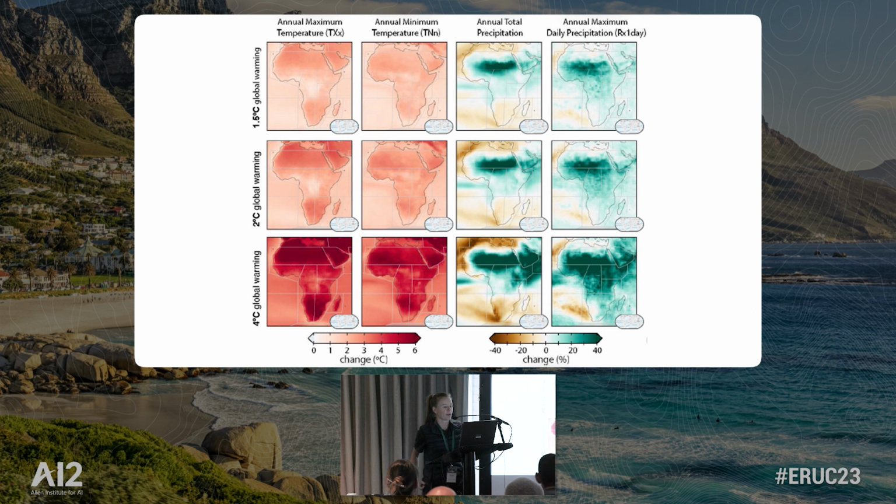Oh, there we go. This is just showing a bit of the predictions. I'm sure most of you in this room already know this, but large parts of Africa are getting hotter and drier, particularly those southern, southwestern areas where we are interested in. So we really wanted to know what these predictions mean for things like pangolins.